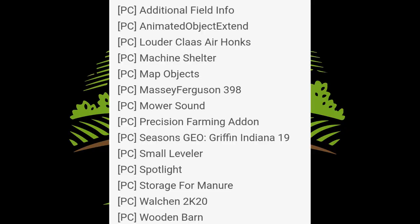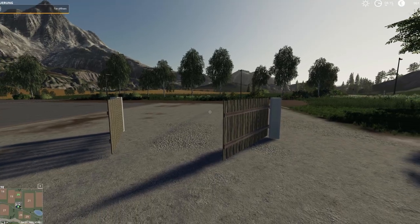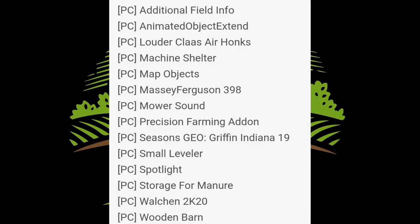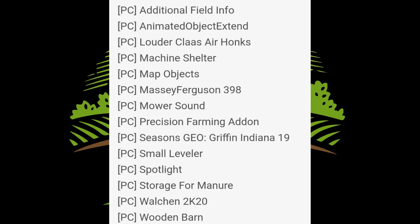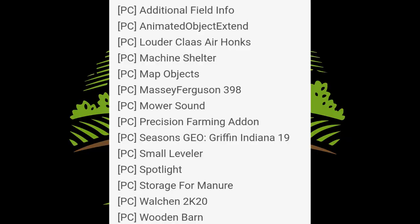Okay, and now since the mods are done, let's go over the new mods that we can look forward to hopefully pretty soon on that testing list. On PC, we have the additional field info, animated object extend, louder class air honks, machine shelter, map objects, Mossy Ferguson 398, mower sound, precision farming add-on, Seasons Geo Griffin Indiana 19, small leveler, spotlight, storage for manure, Welchin 2K20, wooden barn. So that is on the PC side.